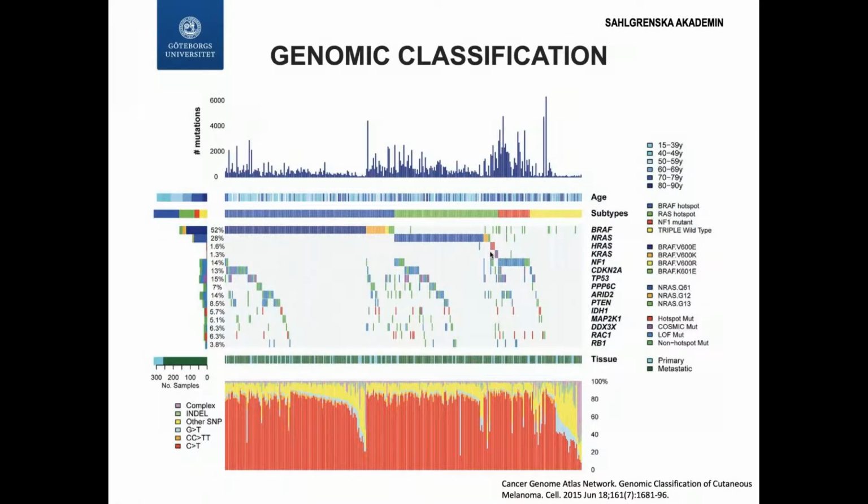But now we have also a modern genomic classification of melanoma, and this actually impacts our treatment strategies concerning the systemic treatment. You can read a lot of information from this slide, but the interesting row here is the subtypes. And you see here that you have BRAF, RAS, NF1, and the triple wild type. So you can see that almost half of this population have a BRAF mutation, and then there's RAS mutation and NF1 mutations.